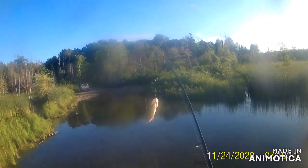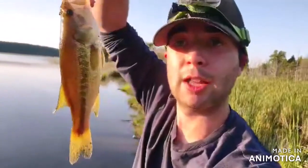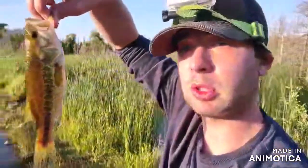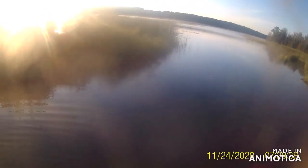Oh, we got another one! What I got this time? Bass number 2. Smaller one, but he'll do. Alright guys, this is bass number 2. Not big at all either, but we're going to let this little guy go too. I think he's smaller than the first fish that I caught, so we're catching them though. You are free to go.